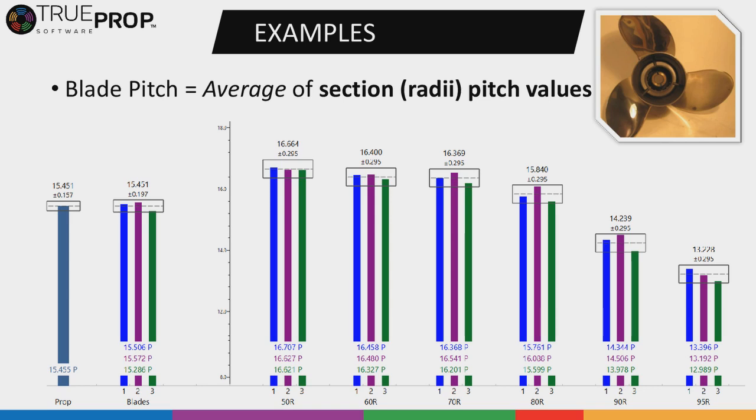Blade 1 is in blue, blade 2 is in purple, blade 3 in green, and this is the innermost radius here, the 50%. So it'd be pretty close to the hub here, 60%, 70, 80, 90, 95, all the way out to the tip here. And to get the value for each blade, we average the value from each of these radii together. So we take the blue bar from the 50, the blue bar from the 60, 70, 80, 90, average those all together to get this blue bar for blade 1. And then we average these 3 blades together to get an average value for the propeller.